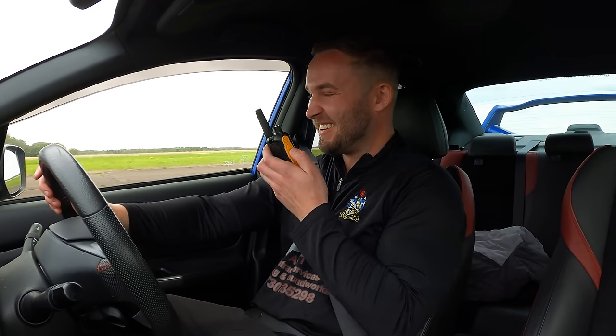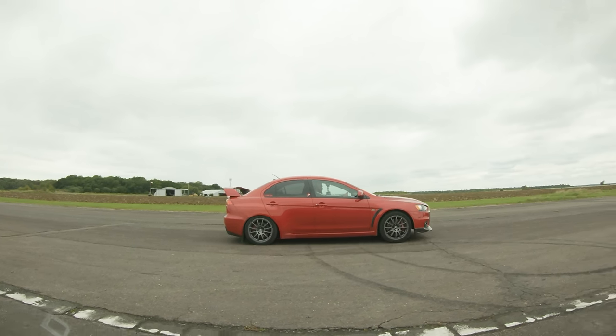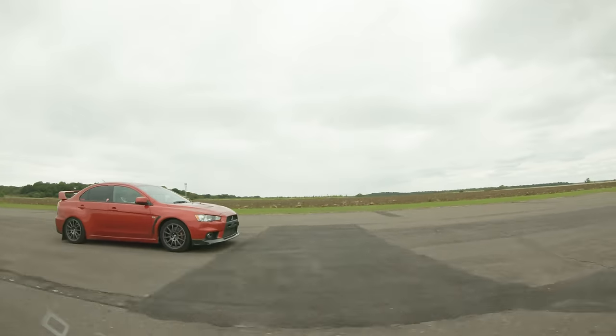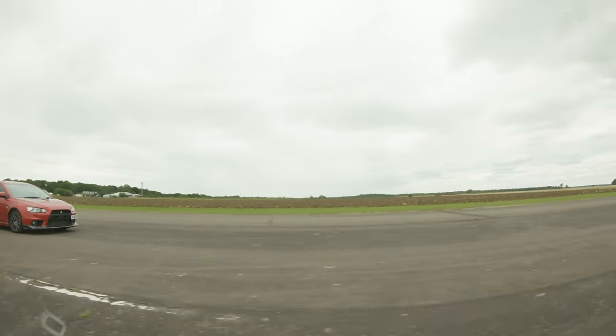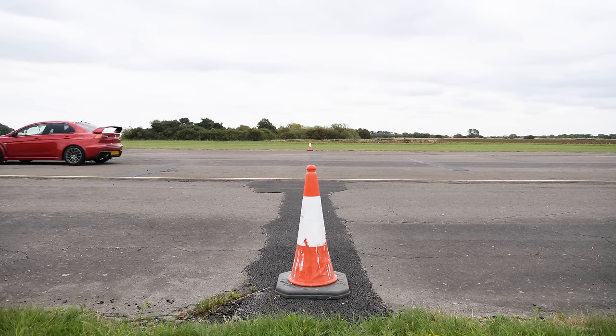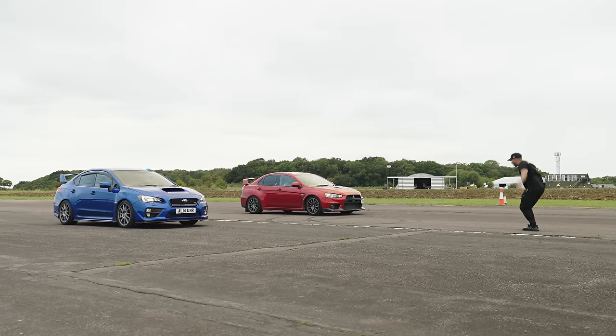How did that taste? And in a first mad race down the strip, the Evo has trouble finding second and the STI gets a strong launch, walks away from the Mitsubishi and beats him to the line by around 3 car lengths. Boy, let's line it back up and go again. Ready, set, go!